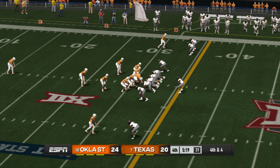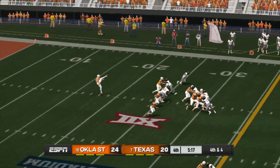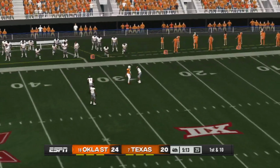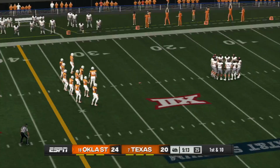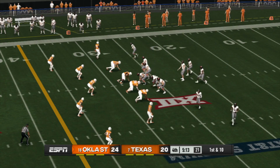Sanborn awaits the snap. Signals for a fair catch. Well, the offense heading back out onto the field after that kick, hoping to turn this drive into another touchdown.